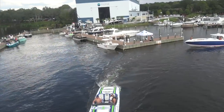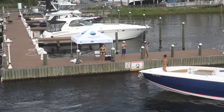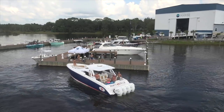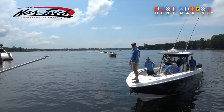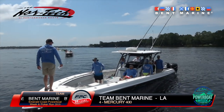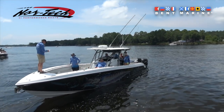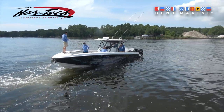This is the same location we stopped off at for the Thursday fun run earlier in the week. And some of the local poker run teams that are here with us on this event make this marina their home port. And representing the manufacturer Nortec High Performance Boats is Team Bent Marine from Louisiana. They've got two boats here on the run. This one, the 392 Sportfish, or Superfish as they call it. It's powered by quad Mercury 400s.